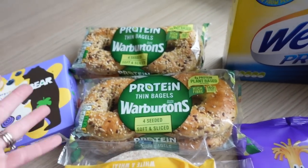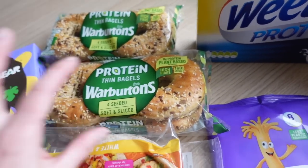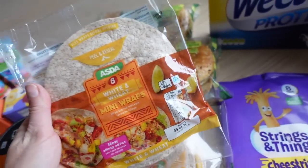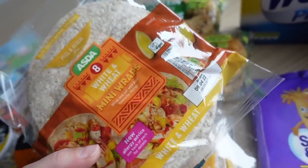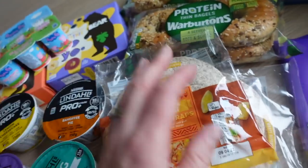I got two lots of the Warburton's thins, bagel thins. We love these. This is so nice, toasted. They're just super chewy, but they're not too heavy. Got two lots of the mini white and wheat wraps. Again, love these. They're a great size for when I do my eggy roll-ups. And the kids like these. They take two of these in for lunches.